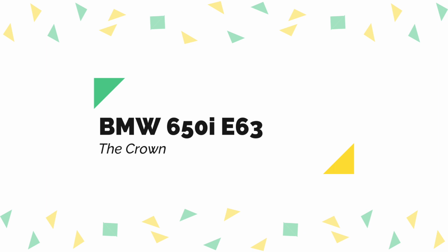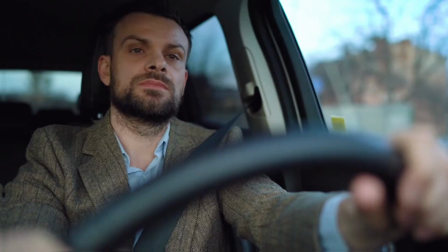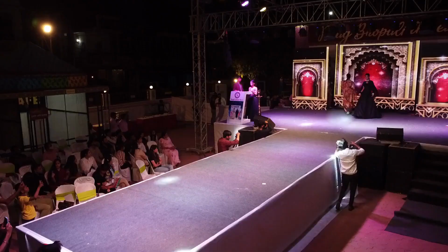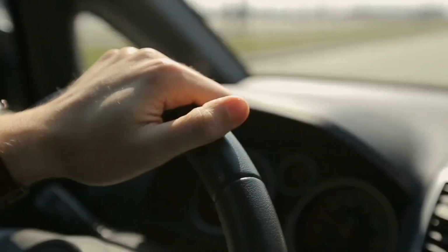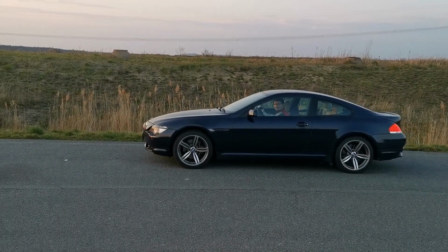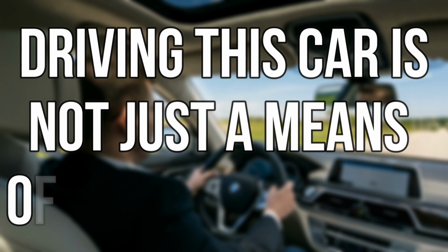BMW 650i E63, the crown jewel. And now for the piece de resistance, the BMW 650i E63. This is where luxury meets performance in a dance of sheer brilliance. It's like getting front row seats to a high-end fashion show. The BMW 650i E63 is the epitome of elegance and power, combining the best of both worlds. With its sleek design and powerful engine, it commands attention on the road. Driving this car is not just a means of transportation, it's an experience that exudes confidence and sophistication.